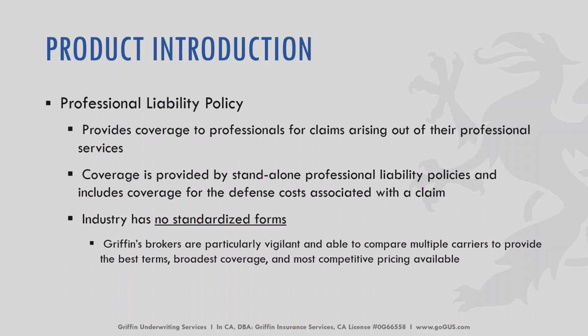So when we're talking about professional liability, this provides coverage for professionals for claims arising out of their professional services. Coverage is typically provided by standalone professional liability policies and also can include coverages for the defense costs associated with each claim. The industry has no standardized forms for this particular class of business. We here at Griffin pride ourselves on our knowledge base. Our brokers are very diligent in this particular realm, as with everything else, but they're very good at comparing multiple carriers to make sure that we're providing a quote for the best possible policy with the best terms, broadest coverage, but also providing the most competitive pricing.